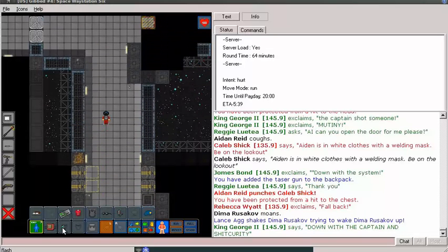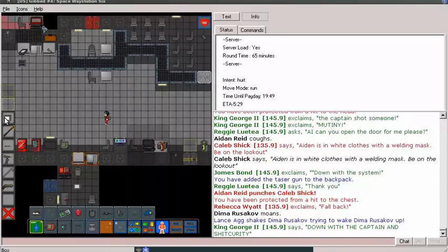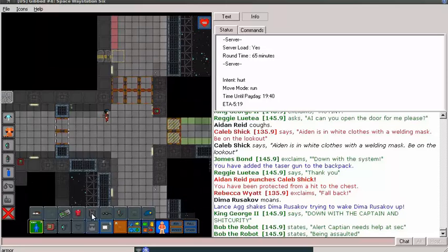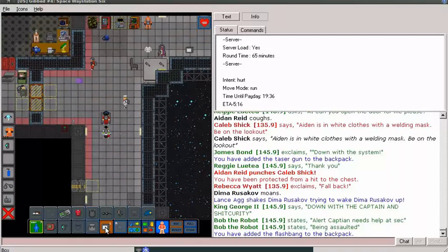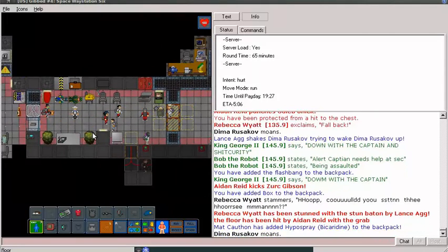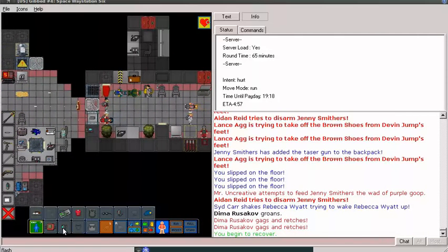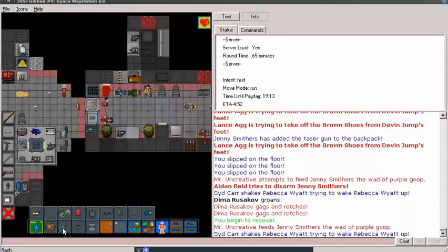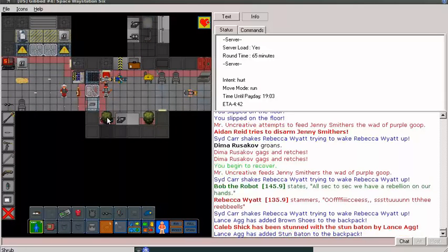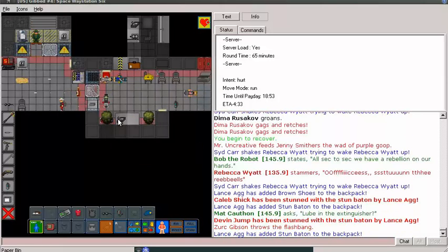Fall back. I have a feeling I'm going to need to use this. Flashbang. Shit is going down. I can't use the flashbang now, unless I want to stun myself as well. Who hit me? Aiden Reed tries to... I don't know who hit me. Oh, he got me. Well, yeah, that's about all you can do.